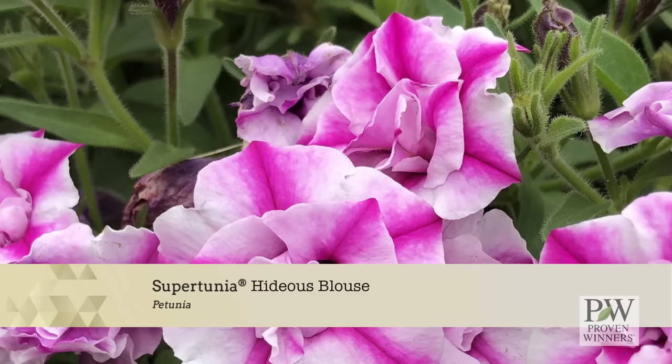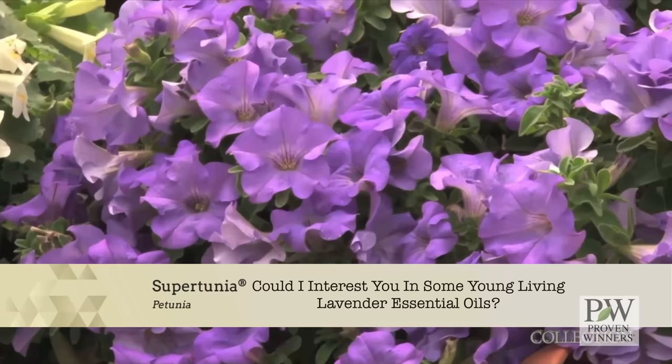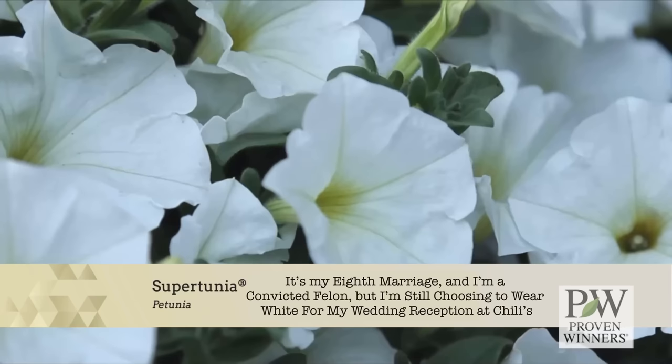For that cousin you hate, Super Tunia Hideous Blouse. Super Tunia, could I interest you in some Young Living Lavender Essential Oils? Also, would you like to be a sales rep? Super Tunia, it's my 8th marriage and I'm a convicted felon. But I'm still choosing to wear white for my wedding reception at Chili's.